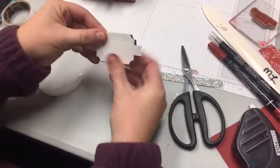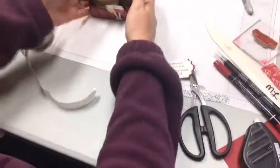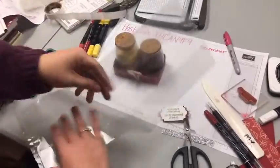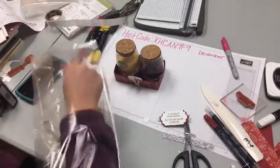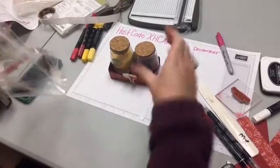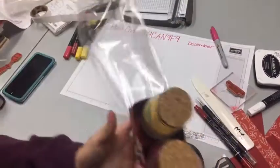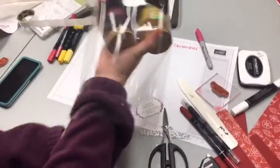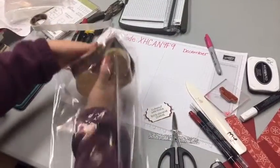Just like that. And the bag I put these in are the Stampin' Up 6x17 inch cellophane bags. They're in the catalog, and they're really big. But I cut it down. So you're just gonna open it up and carefully place your candles in here. It really is the perfect width at the bottom for these. And turn them.